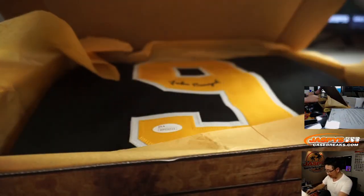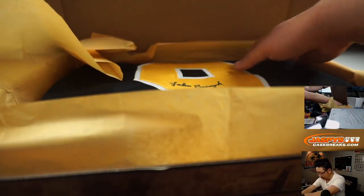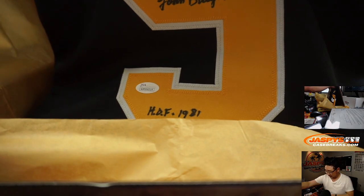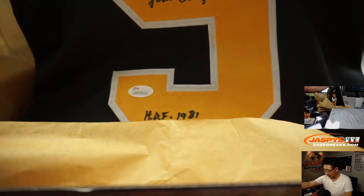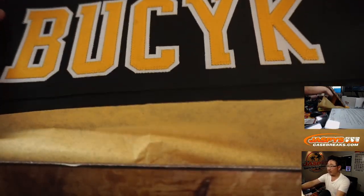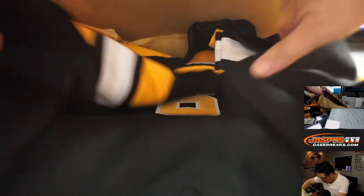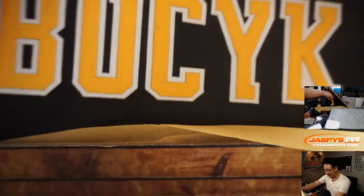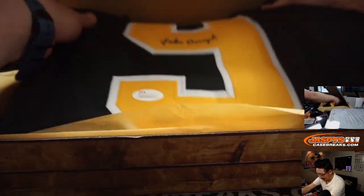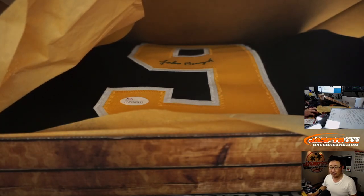So there's the JSA right there. So a long storied career for him. There's the JSA sticker, the Hall of Fame inscription. There's his number right there. Pretty nice. Busick on the back. So does this have a Bruins logo on front? No, it just says Boston 9 on the front. I don't know how they got away with that Canadiens logo on the other one. Sneaky, sneaky. All right. There you go. And John Busick goes to... Did I nail it, Jack? Mike McCarthy with that one.